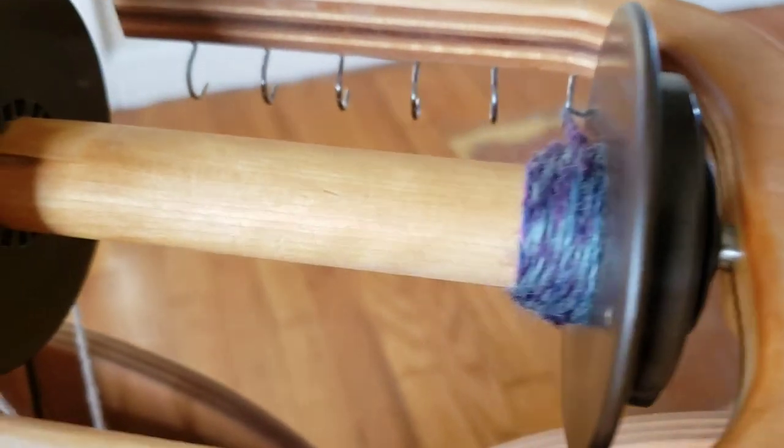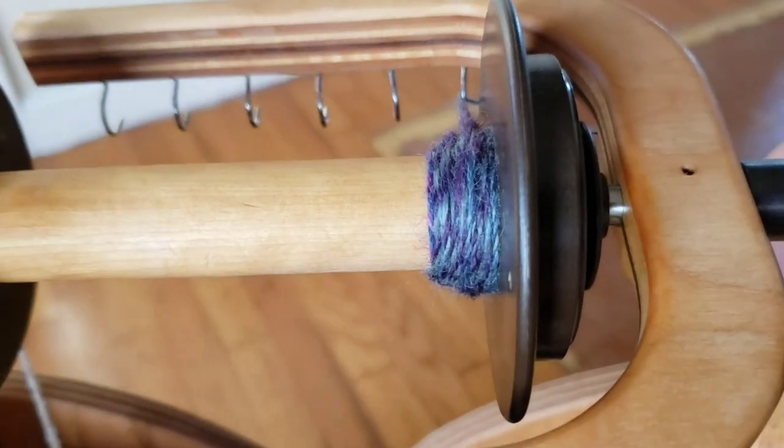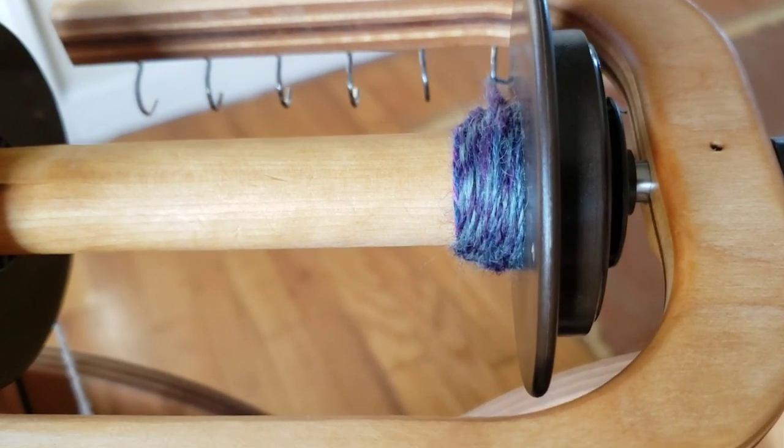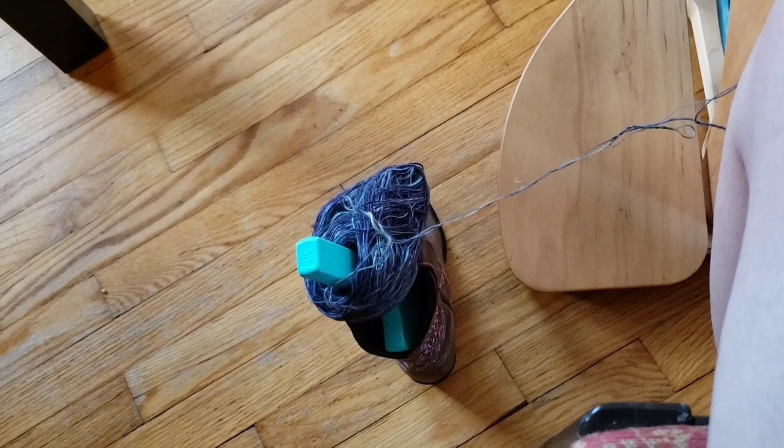So there is the start of my plies. I did notice on this smaller bobbin I have a light to dark kind of on this one too, so we'll see what it looks like. It's gonna barber pull and then, I know, glorious.